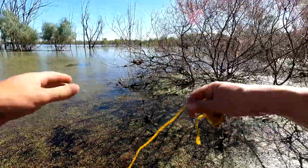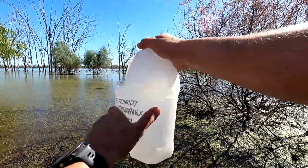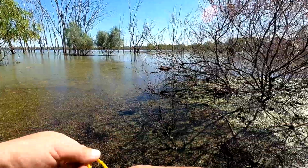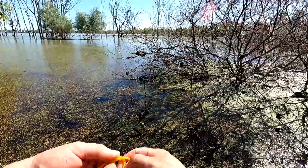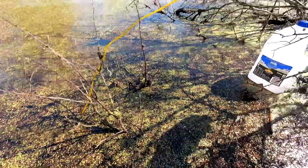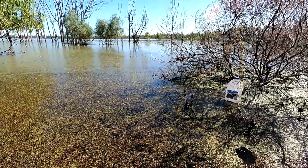And because we're going to leave these unattended, we need a bottle on there. White 3-litre bottle. I won't show you my address because then you'll know where I live. But we will do the right thing. Hang that up in the tree. We'll come back in an hour, see if we can get something to eat.